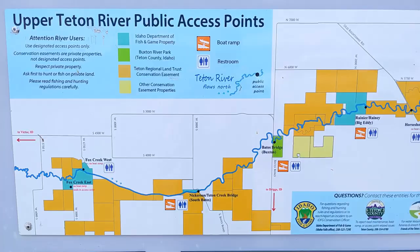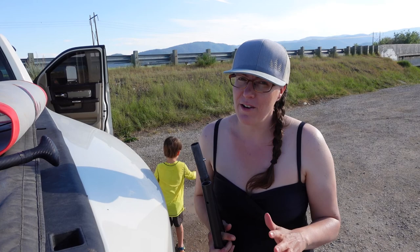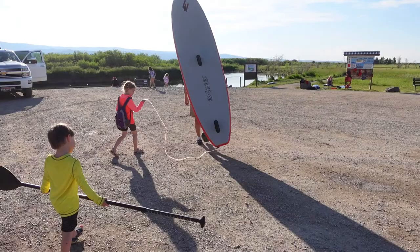There are several sections on the river that you can put in. I think maybe even up to six here in the upper Teton River area. If you go past Herod's Bridge, I think it's called, you'll get into Teton Canyon, and then it's actually technical whitewater. I'm not going that far. I'm just going one section on the Teton River from here down to Rainy, which is where our campground is.